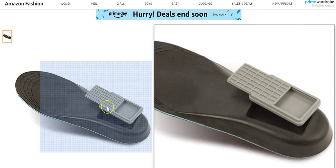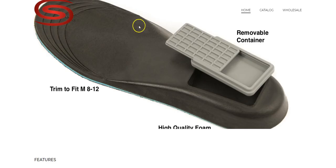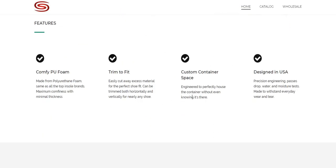So I can't imagine standing on a big old block in your shoe is going to be very comfortable. I did find these guys also have a website. With a little bit of a closer look, these fit men's size 8 to 12 shoes. It looks like this is a pretty thick foam, so maybe it's not too uncomfortable, although I imagine you still got to feel kind of weird walking in these.